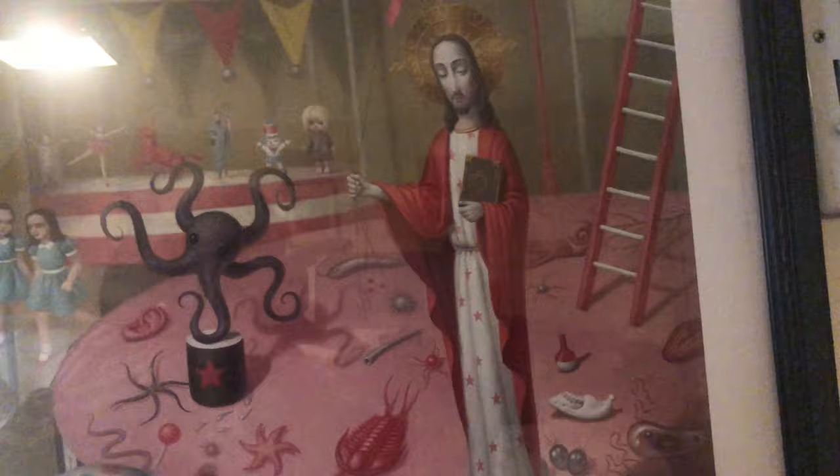So here's the framing I went with. I went with no mat to cut down the price. And I think it looks pretty good without a mat. It doesn't need to be big and bulky with a mat. And this frame works perfectly. Works really, really good with what I did, the framing.